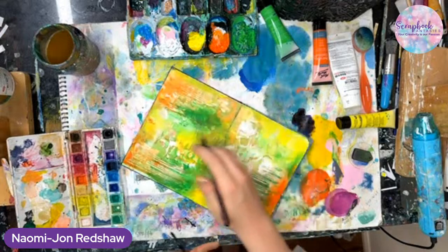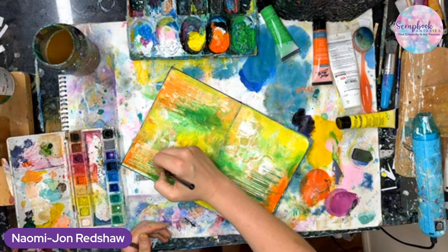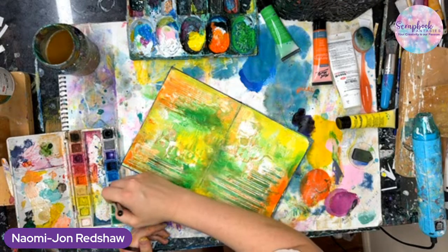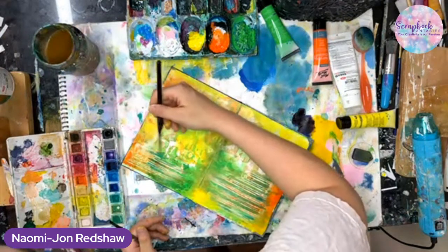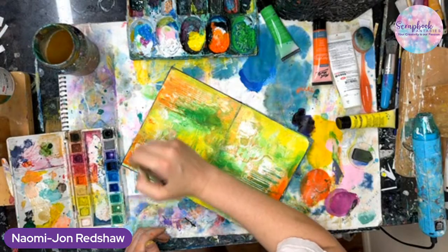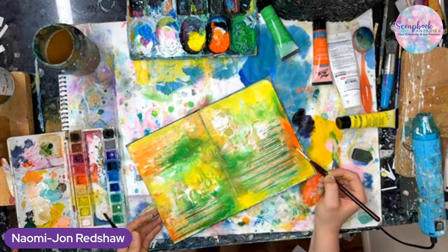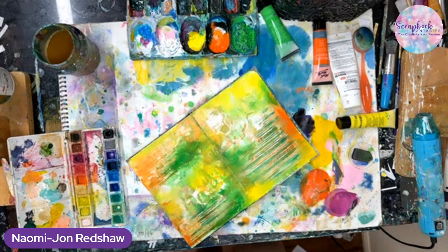There we go. So there's that one, just soaking. Okay, thank you, Millie. Just coming in. Really getting into those grooves. I just want to do a small little bit of highlighting. It's not too much.